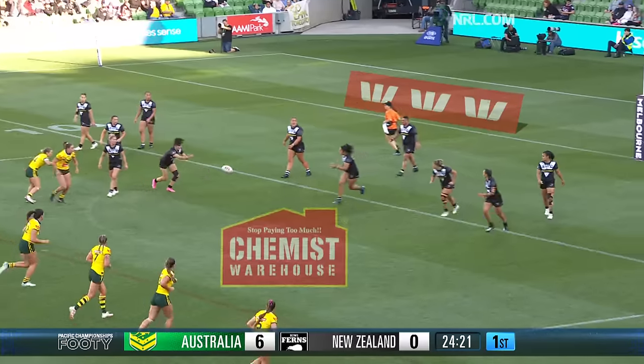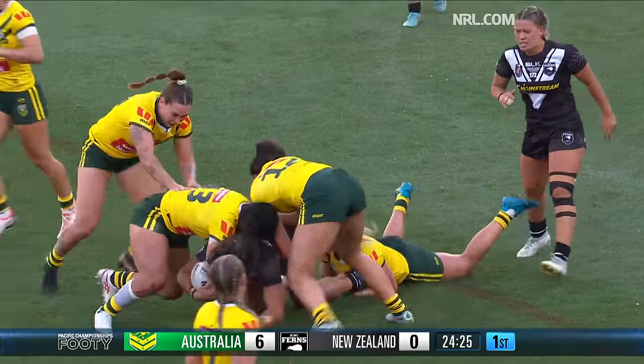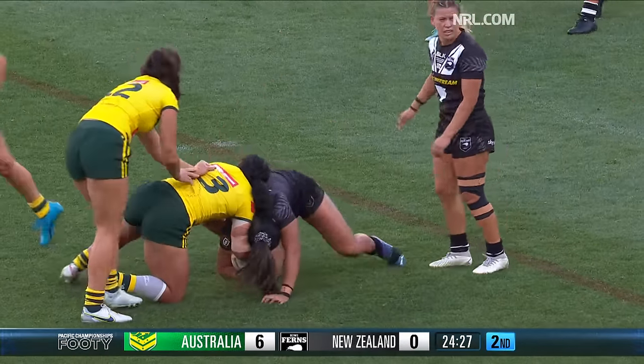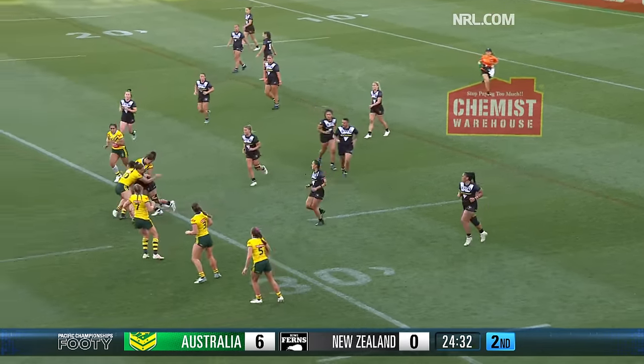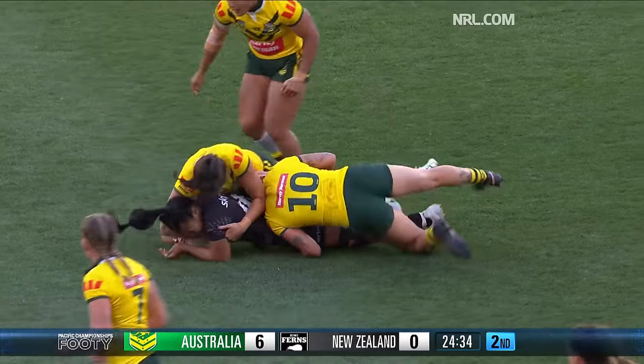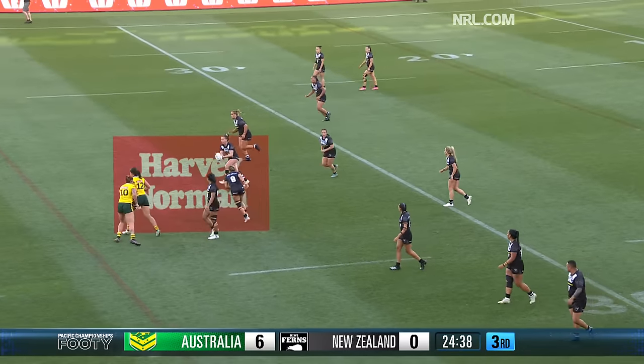And the wind's going to change. New Zealand are going to have the wind at their back in the second half. So if I were them, I'd be looking to find at least 6 more heading into halftime. Parker got away with that one there, didn't she? Electing to stay grounded. Chapman nearly jumped over the top of her for another try.